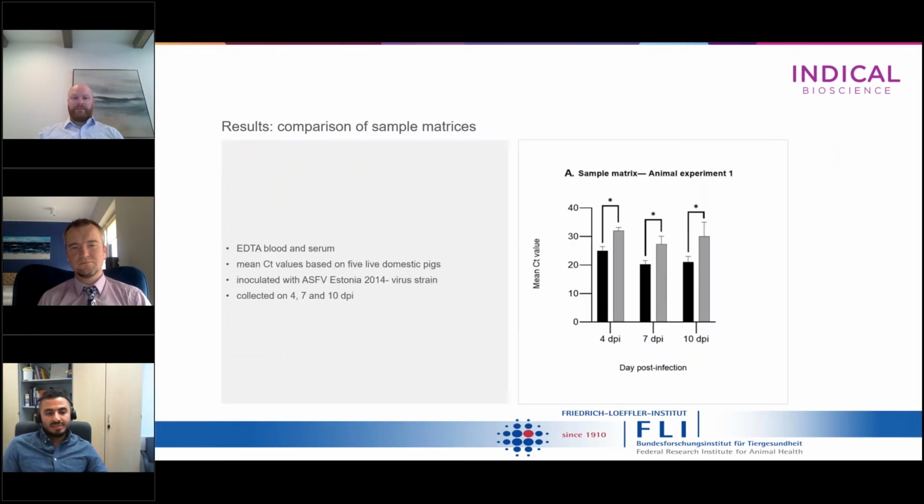Moving up to the results concerning comparison of sample matrices. From the first animal trial, we collected EDTA blood and serum from 5 animals which were inoculated with the ASF Estonia virus strain, and we collected the samples on day 4, 7, and 10. Here the black bars refer to blood samples, the gray ones to the serum samples.